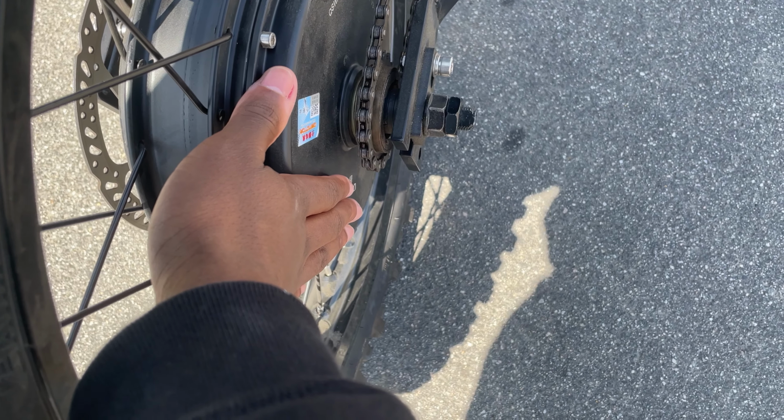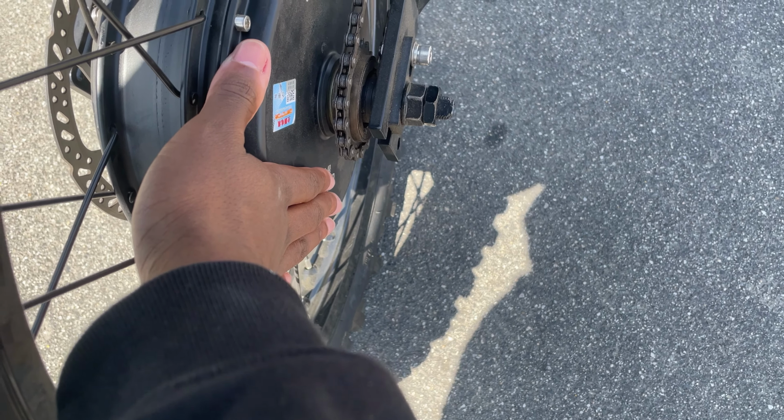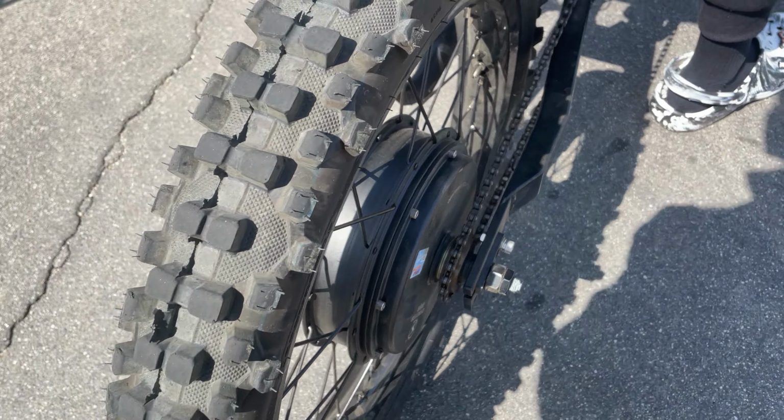After doing the drag races and top speed runs, let's see the heat of the motor. This is actually not hot at all. And on the 5T motor, the heat, I'd say it's about the same. It's really not that much of anything.